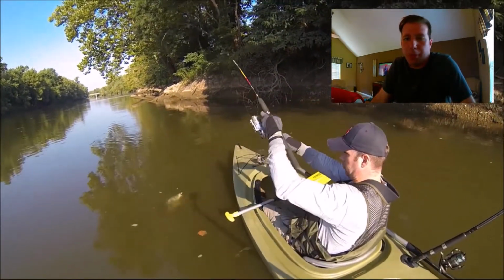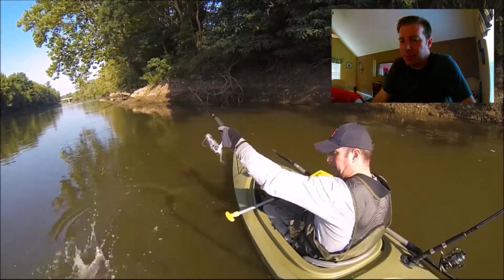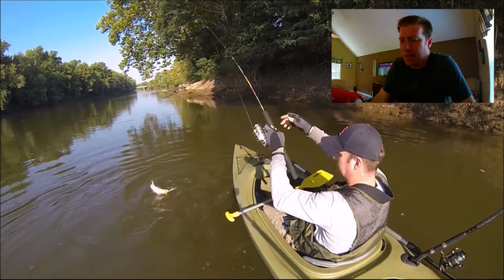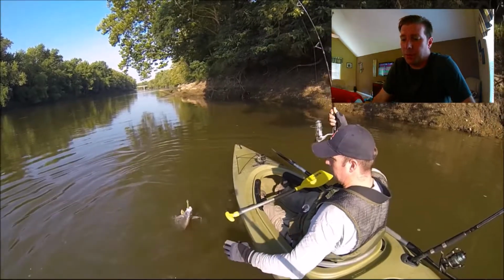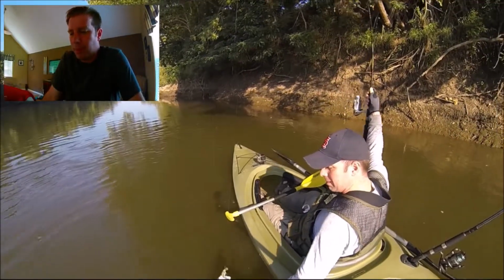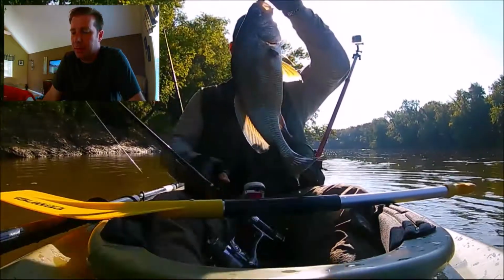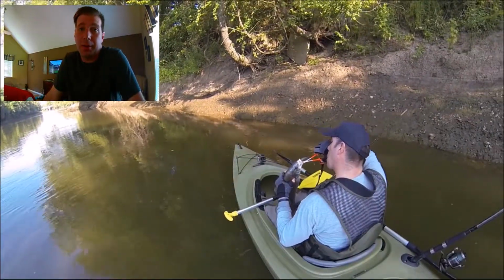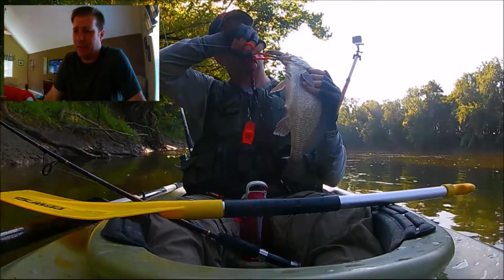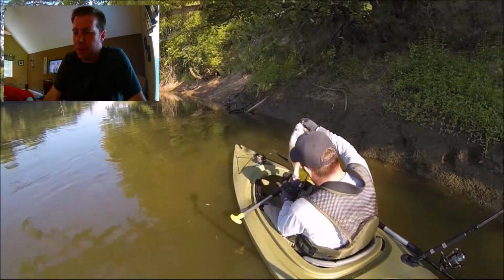Kind of a junk fish, as people call them. Kind of slimy and nasty, especially in the river. In the lakes they can be kind of pretty, but in the river they tend to be a little bit nastier, especially the Salt River because it's so muddy. I like to use gloves when I'm kayaking. It keeps me from getting blisters and stuff, but I do get hooked on them sometimes, and that's a pain in the butt. Speaking of butts, look at that nasty anus on that fish. Gross. Anyway, a nice little freshwater drum.